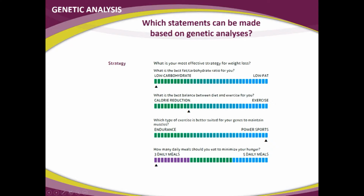Now what will never happen is that a person will get the result: exercise completely useless, forget about it, just eat less. Or the other way around, just exercise, eating less doesn't work. This is not how this is to be understood, and this is also not true. So even if exercise is less effective, it still has some effect, and it still is important for a number of health aspects, also to make your metabolism more active.